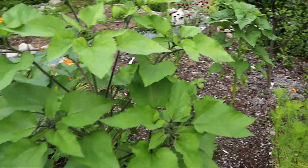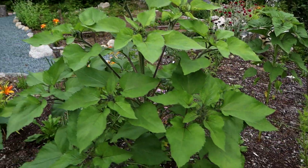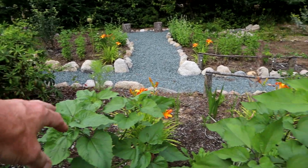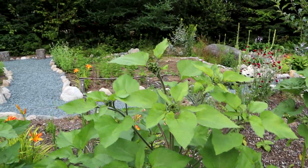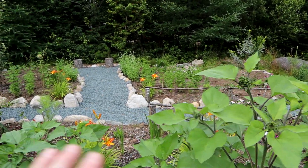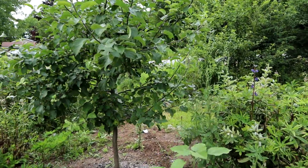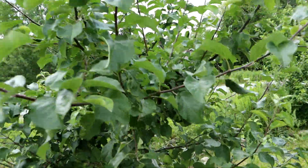And look at this sunflower. When this flowers, it's got lots of flowers already. It's going to look a stunner. So I've got 1, 2, 3, 4 sunflowers in here, so they'll provide a good display in a few weeks' time. First time this one's grown some apples for me as well. This is Liberty, so that's good.